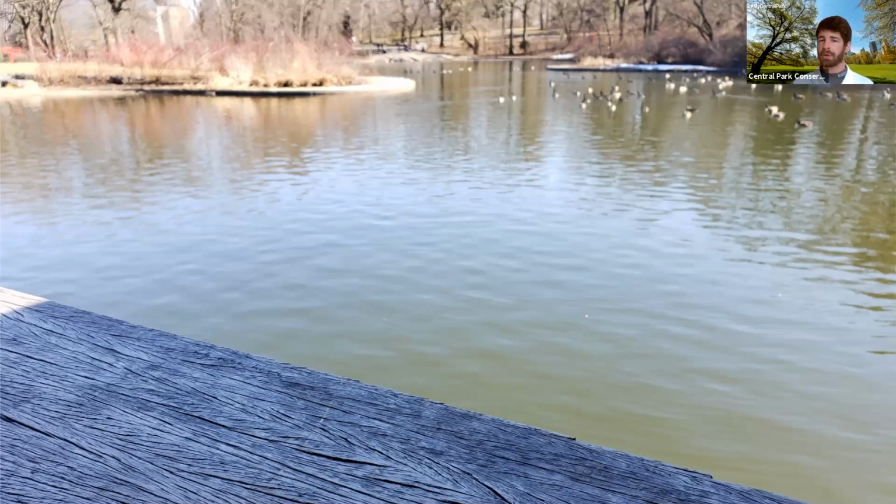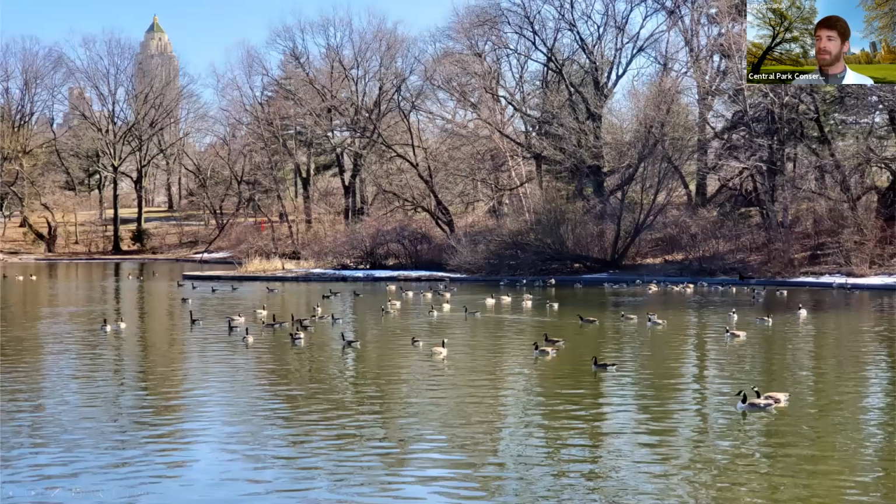And they came largely from pet store turtles being released, which is something you should never do. Never release a pet in a park, but that's how many of these turtles got here. Today, though, of course, we're going to see a lot of geese over here, but in the coming weeks, we're going to see more turtles waking up and coming out.